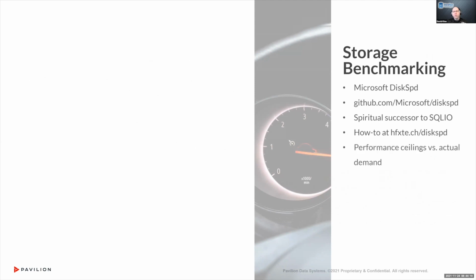I want you to figure out what your ongoing performance ceiling is. How much can this thing actually deliver if you were to really push it? And then take whatever monitoring telemetry you've got and line them up side by side. Am I asking for everything that this thing can deliver, or do I have a lot of extra overhead there? And how does this thing actually respond to the different workloads?